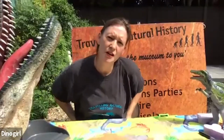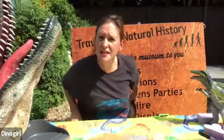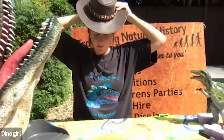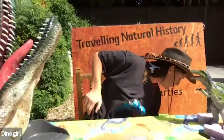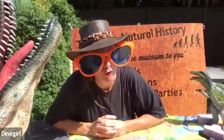But what do you need if you're going to be a fossil hunter? First of all, you need some kit. So Dino Girl has got her safety hat because she's going out into the field. Maybe you need some safety goggles. Maybe these aren't very good. Maybe they're not quite the true safety goggle article, but I like them.